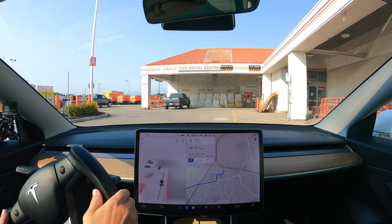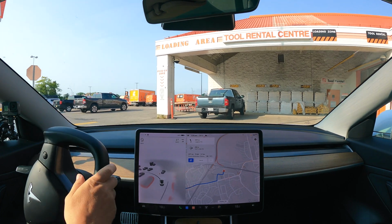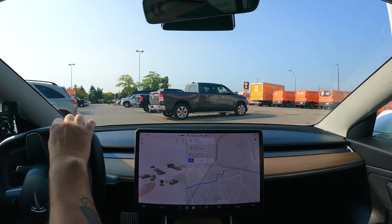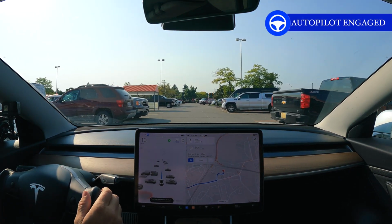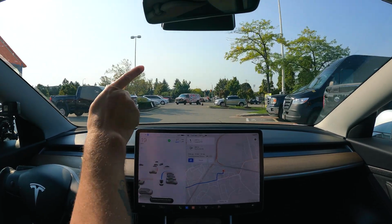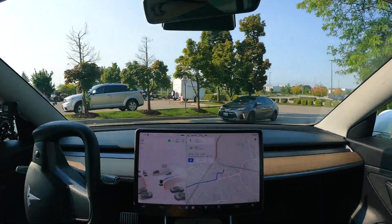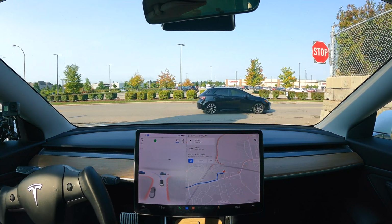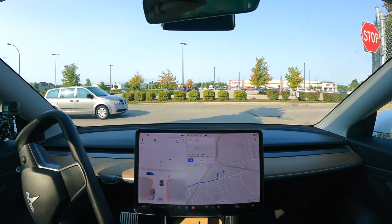So it went right through the front door. So I'm gonna let it try to figure out how to get out of here. So the entrance is right over here, so it doesn't go to, there you go. So we have a stop sign here, hidden by a brick wall here. Let's turn, now it's gonna go.